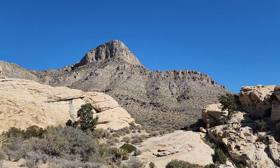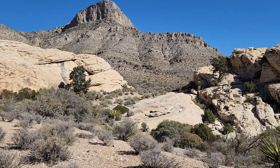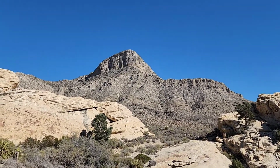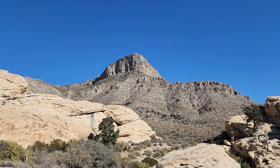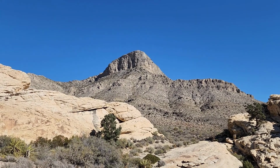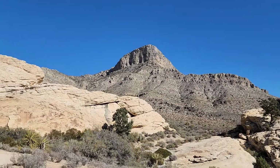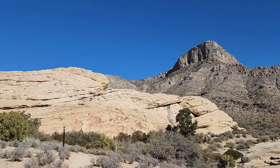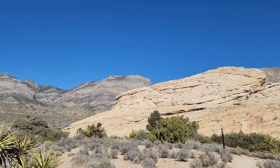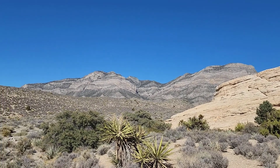I call this next stretch the gateway to Turtlehead Peak. You pass between these rocks and you continue on up. And we'll take a look at the whole landscape of the various approaches to Turtlehead Peak in a moment. Let's just circle around, get an idea of the whole area where we stand.